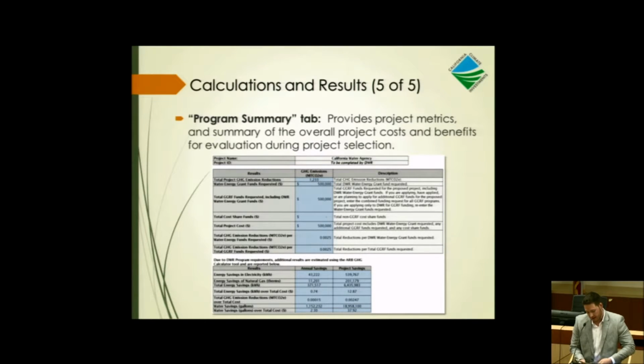And finally, you can go to the Program Summary tab, which provides project metrics and a summary of the overall project costs and benefits for evaluation during project selection.